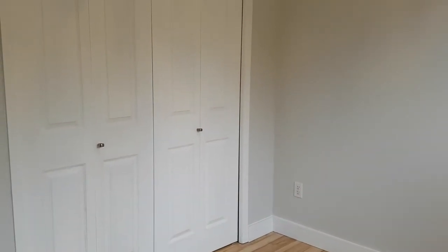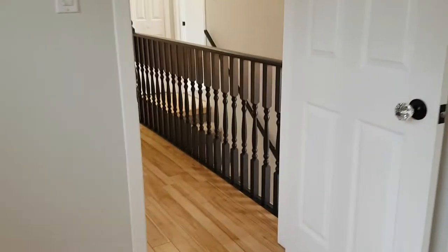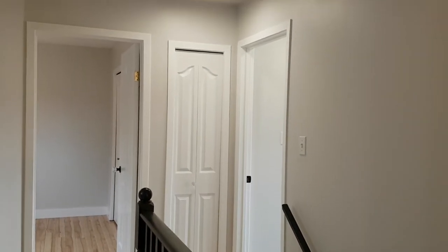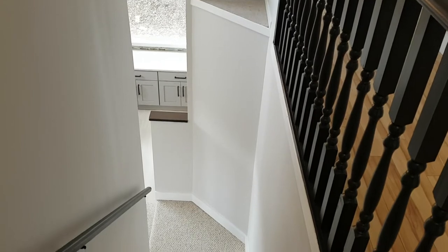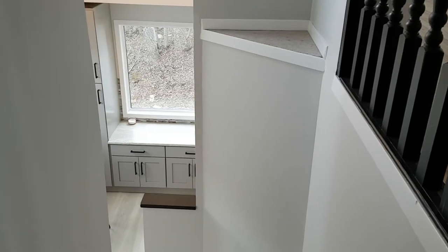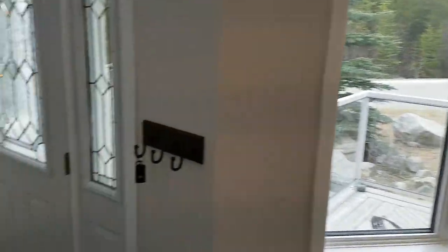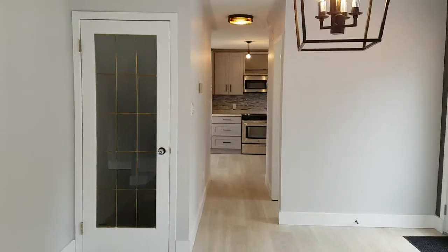Another cool light fixture. Big closet. Bright bedroom. Big closet again. All right, let's go and take a look. Look at this banister, lovely. We're gonna go and take a look at the bottom floor. All right, down we go. Just so much light throughout this home. All right, gorgeous door. Now we're gonna go downstairs.